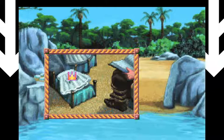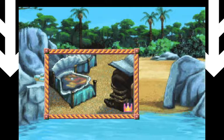That was way too fast. Alexander makes a grab for the pearl. Just skip it, whatever.